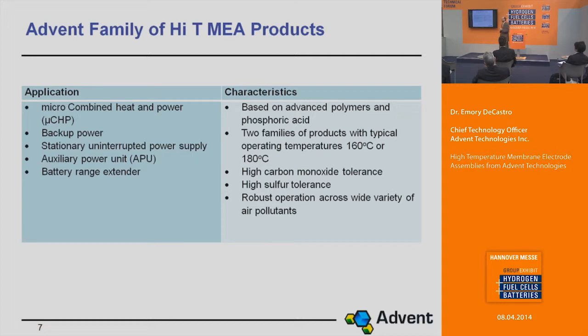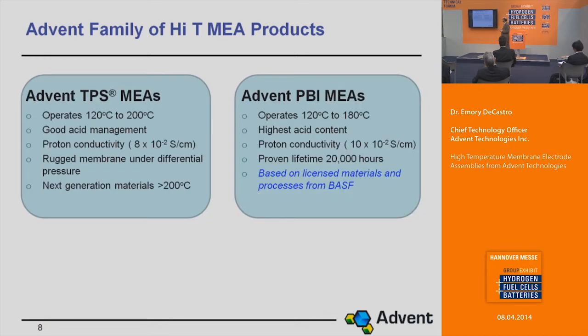And last but not least, robust operation when your air feed has various contaminants that you can pick up from the air around you. So several advantages, but both products do that. And here are the two products. I think if you know Advent, you probably know very well about the TPS polymer. Operates between 120 and 200 C, very good acid management, moderate proton conductivity, very rugged membrane, especially under a differential pressure. And as was shown here last year, next generation materials that can go above 200 degrees C.